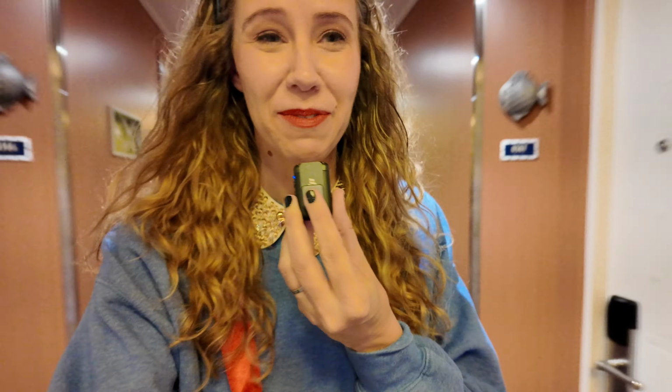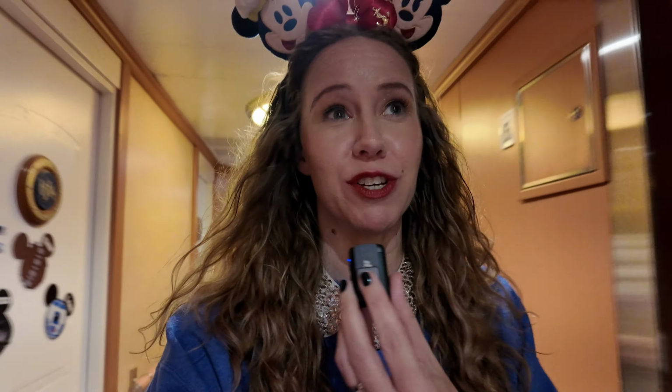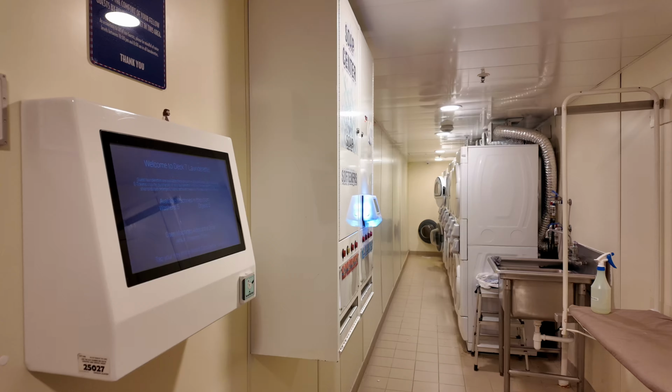Okay, before we head to our mixology class, we stopped and we saw lots of characters. We saw Mickey and Pluto, which was really fun. We're going to do something really boring, which is laundry, because between the travel days and trying to avoid overpacking, we plan on doing laundry. So we're going to go do that.